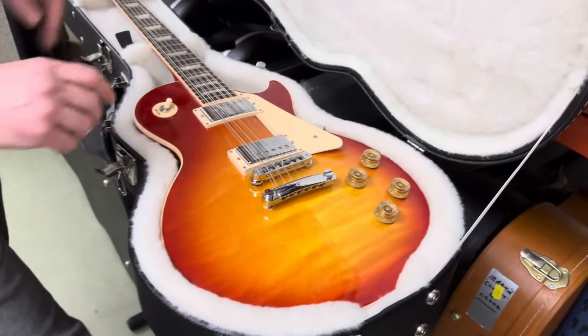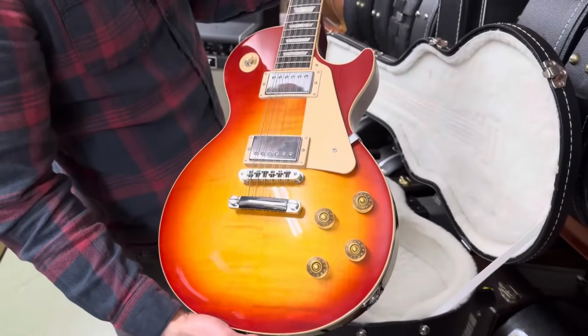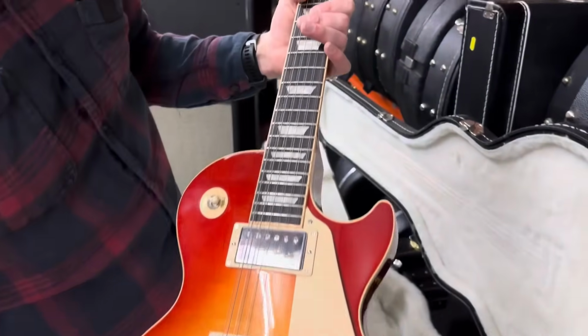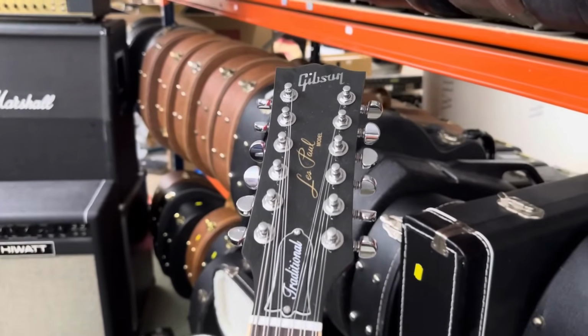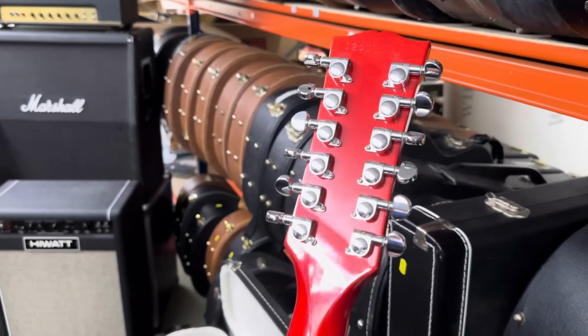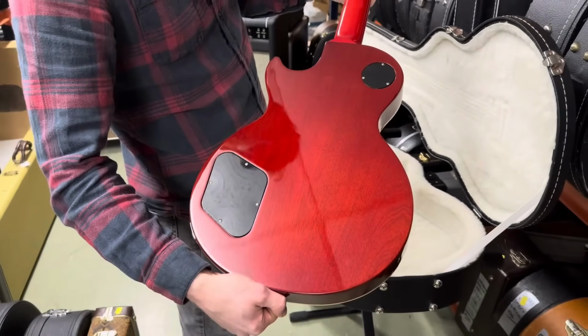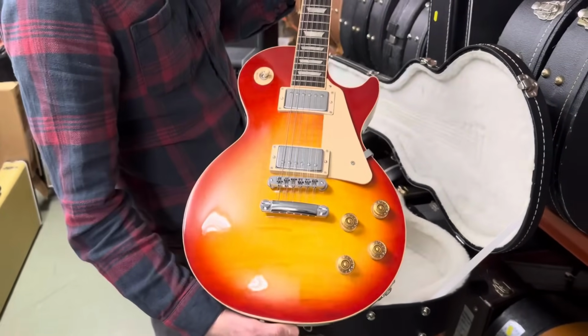And in here we have a 12-string Les Paul Traditional from 2012, the cherry sunburst finish maple. There we go, we've got the big long 12-string headstock. I've never seen one of these before. Well, there you go. First for CJ, first for some of you maybe, but there we go.